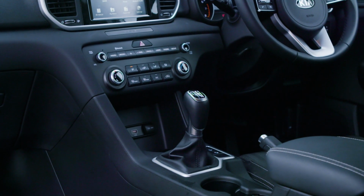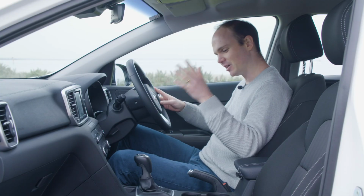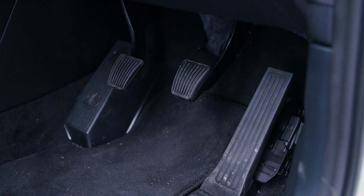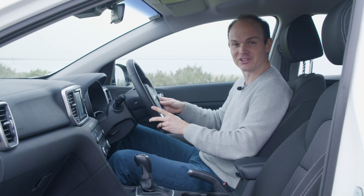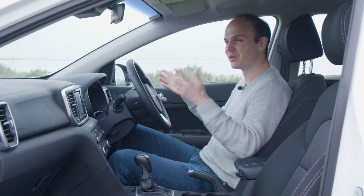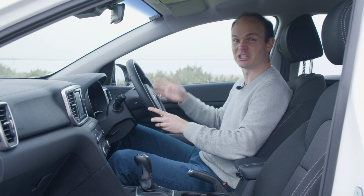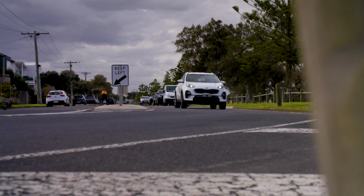By now the keen-eyed amongst you might have spotted what makes this Sportage a bit different. Yep, as well as this lever in the centre console, I've got 3 pedals in the footwell. This is a manual. Now, for any overseas viewers, the idea of a manual SUV might not be that strange, but here in Australia, buyers tend to view changing gears as something like doing your taxes or cleaning the oven. Best avoided at all costs and preferably handled by someone else. And that's in sports cars, let alone family SUVs. So, what's it like to drive?